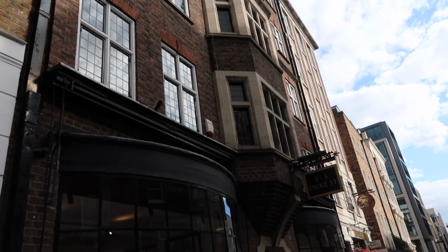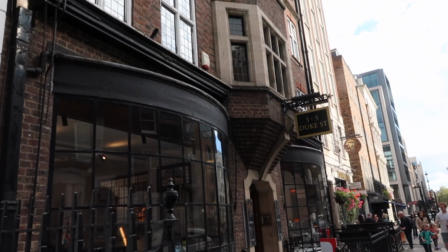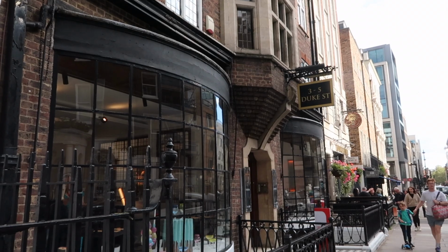Also, how amazing is this pink pumpkin? They've got their autumn menu out at the moment, so there are lots of autumn specials, and they've decorated the place autumnally, but still made it pink. Look at how pretty this building is, if you can actually see it. It's like Ollivander's.